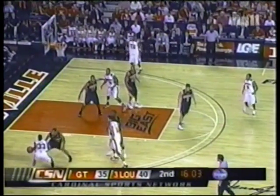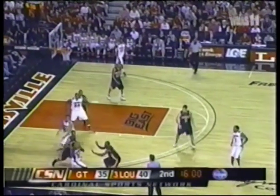Gives to McGee. McGee can't get by Turner. Steal, trouble. Oh, Clausberg coming over.